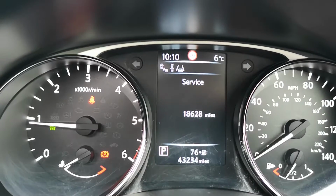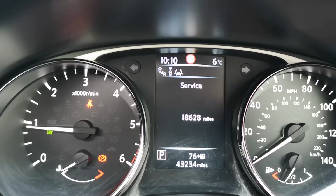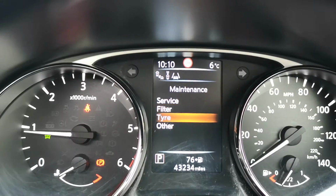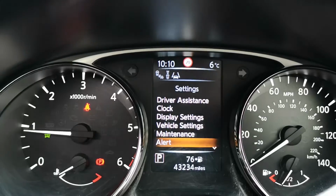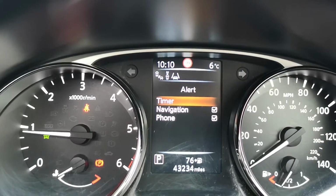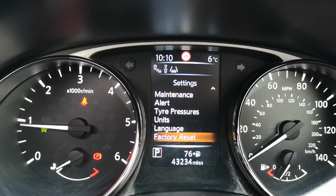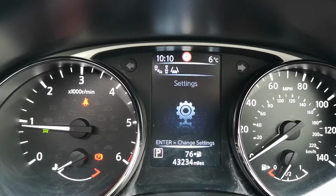You can get into your maintenance and you can see when your next service is due. You've also got your next oil filter, and you can change your tyres and other objects too. You've got your driver alert system for your navigation and your phone, and you've also got your tyre pressures and units, language and a factory reset just there.